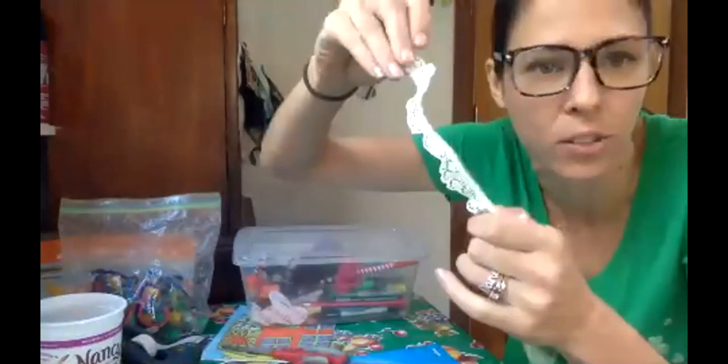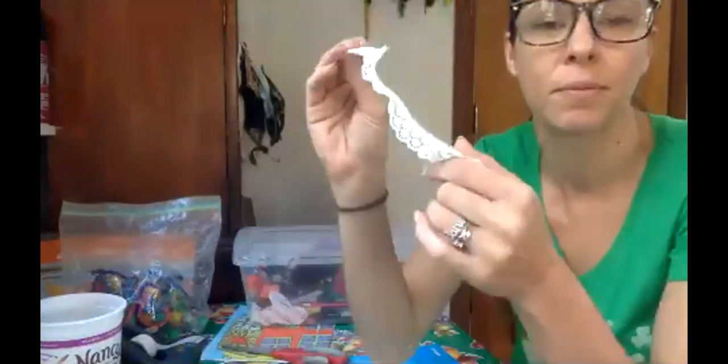Okay, and I have some other markers in here. Even fun things like this is just like a little doily edge. I could add that to my house for frills. Okay, so you can get really creative.